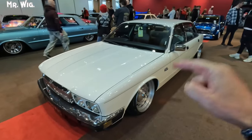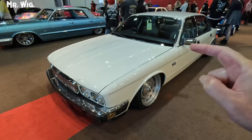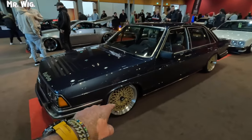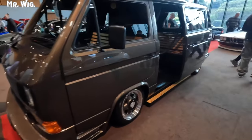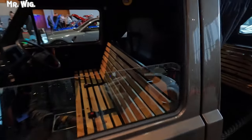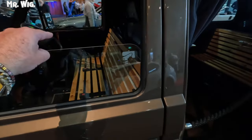Wow, what is a Jaguar XJS doing here? It looks cool. It's on air ride. It's got 18-inch BBS wheels. This is a stunner. Doesn't it look really cool, this Volkswagen camper van? Oh my goodness, this is a beauty. Oh, look at that. The seats made out of wood. No way. I can't do more than 10 miles in this car, but it's still cool.